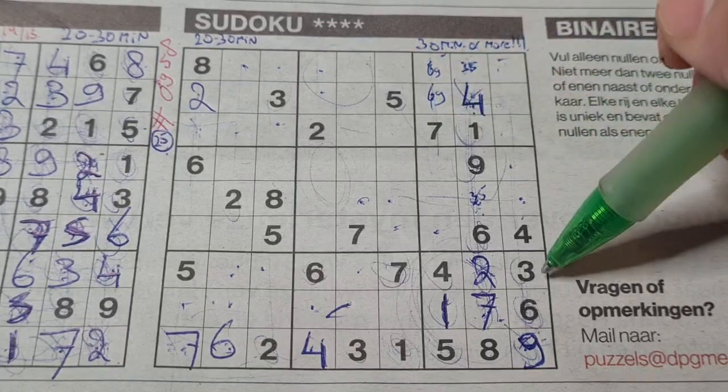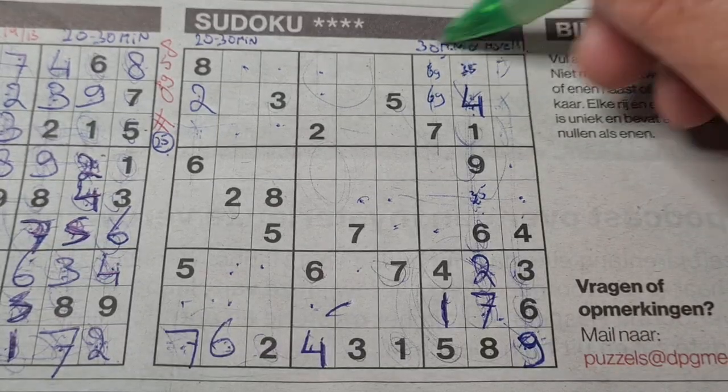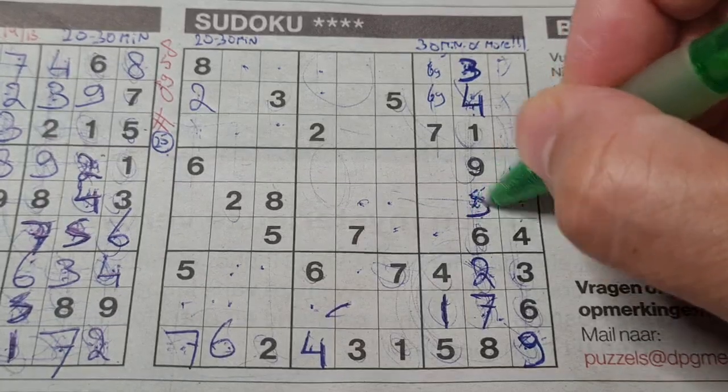Okay. So 4 missing numbers now in this big square. One of the missing numbers is 3. We have a 3 in the last column, so no 3 in these 3 boxes. So 1 box left for the 3 in this big square. Should be there, and I've eliminated here the 5, so the 5 goes here.